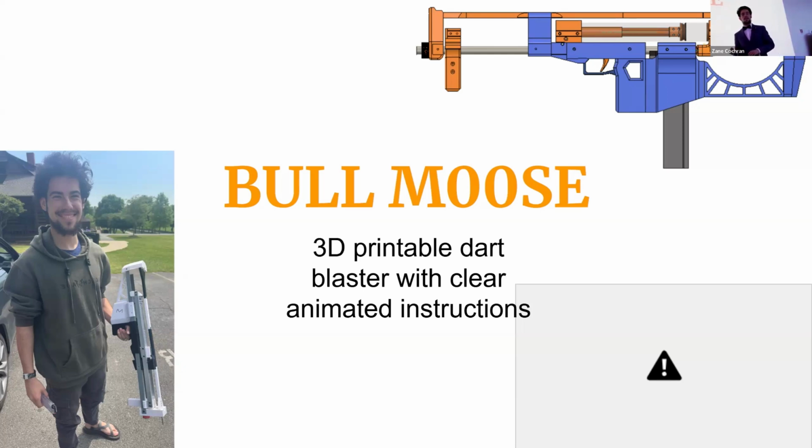It's called Bull Moose because I took a lot of inspiration from a guy's own dart blaster that he calls the Moose. He uses zeros instead of the two O's, and then a 5 and a 3 to spell out Moose. I took a lot of inspiration from how he designed his blaster to design my own.